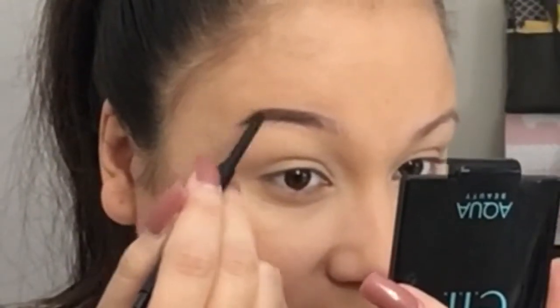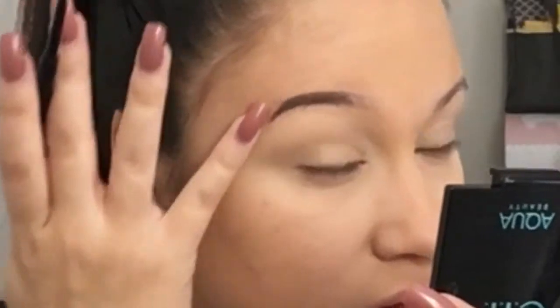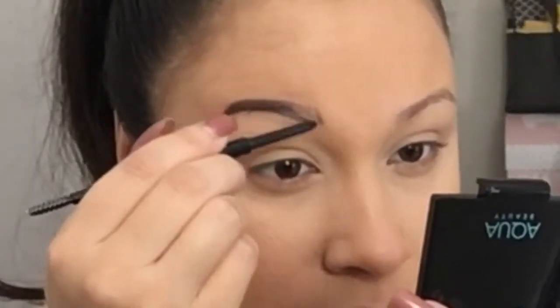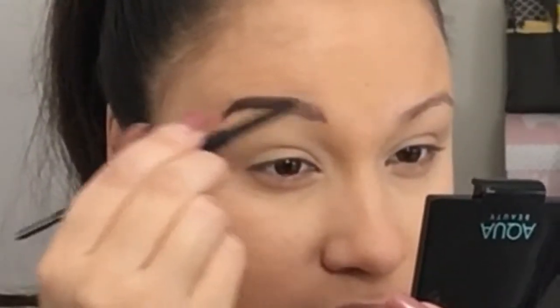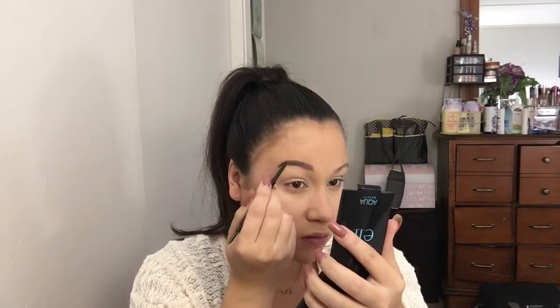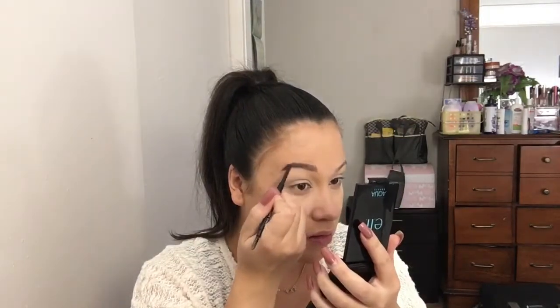So it gives you really nice thin strokes, so that way you can get those fake hairs. And it is very pigmented, so that's good. It's not that waxy, which is good because it's very pigmented, and it's not making your hairs stick together. But then you're obviously gonna have to go in with a wax or a gel. But I really like how it made my brows.